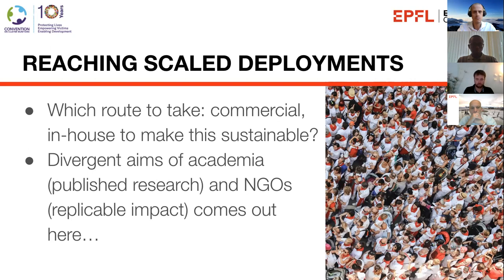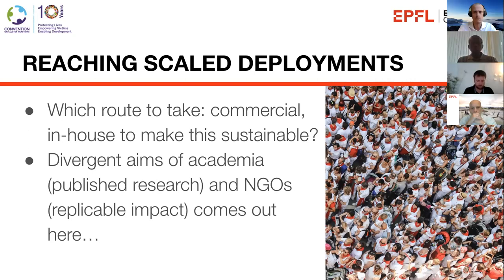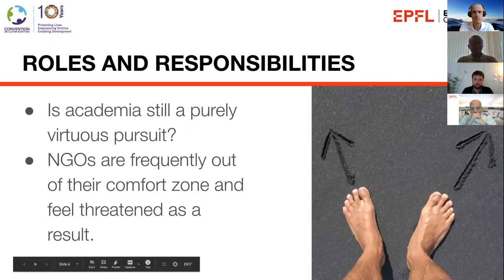And I think particularly from the NGO and academic point of view, it can be quite hard to really understand how you reach that kind of sustainability. Also here, I think it's important to say that maybe the divergent aims of NGOs and academia come more to the fore. Generally, I think NGOs are looking for this replicable scale impact, whereas academia, broadly speaking, is looking to further scientific investigation and produce published articles. So maybe here there tends to be a bit of a disconnect.